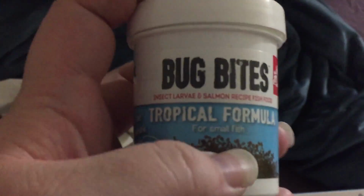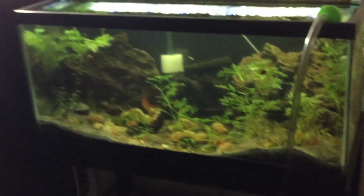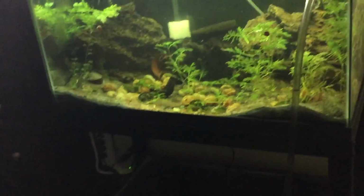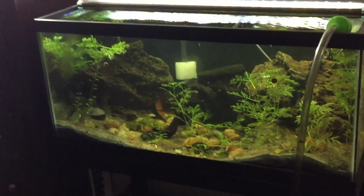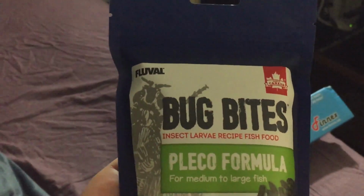And then I ordered some of the new bug bite formulas. I got the small fish formula, which I thought would hopefully be tantalizing for the white Tanganyika tank. If not, the rainbow should like it. I'll mix it into the rainbow's food mash.